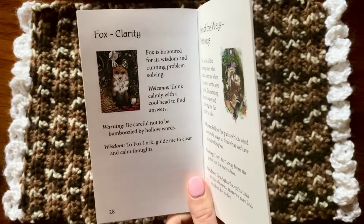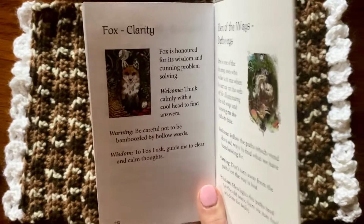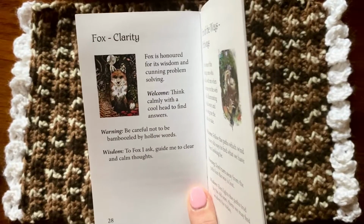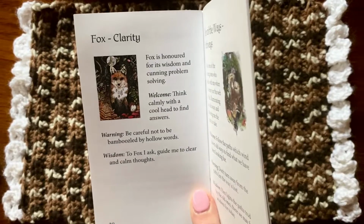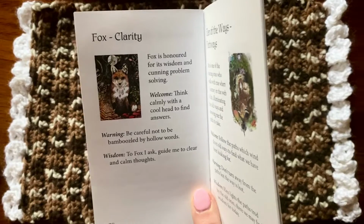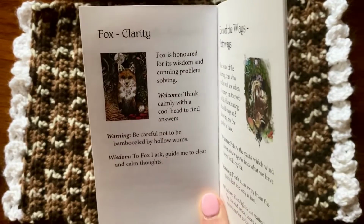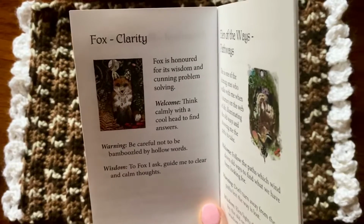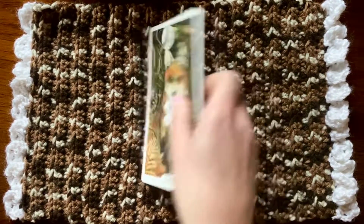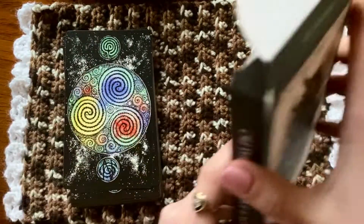The fox is always associated with cunning. And to me, I always take that in a negative connotation. But this just goes to show there is a positive way to look at things like that. Cunning problem solving. I really like that. Clarity in the sense of sort of getting through to the root of something. Oh, I love that. So that is the Old Ways Magic Oracle.